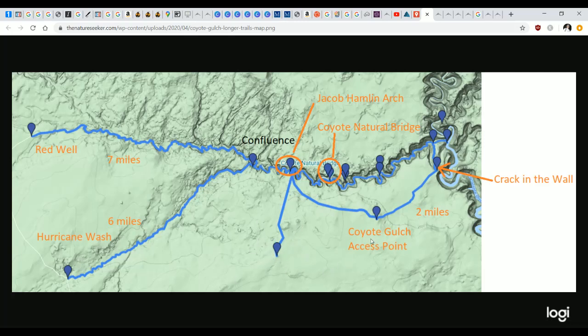But the next one is called Coyote Gulch Access Point. This is where my GPS took me to. Now from here, there's an eastern trail that goes for about 2 miles, and it takes you to something called Crack in the Wall. And Crack in the Wall is going to involve you having to go through a narrow passageway into Coyote Gulch, which is going to take you to the eastern end of it, from where you're going to want to turn left, and that's going to take you through all of Coyote Gulch.